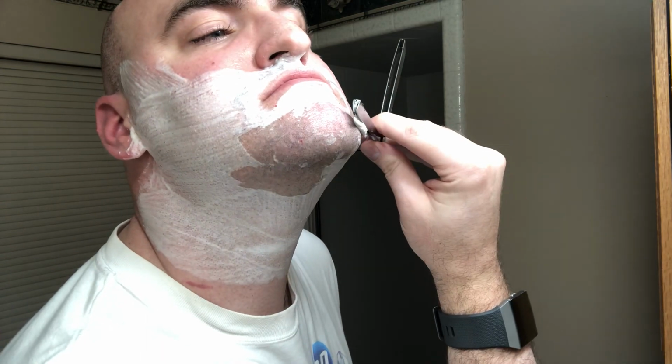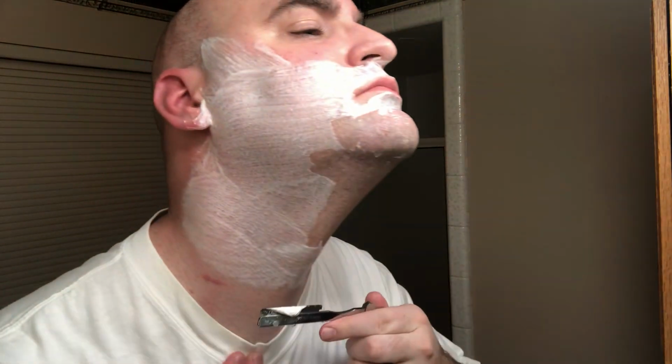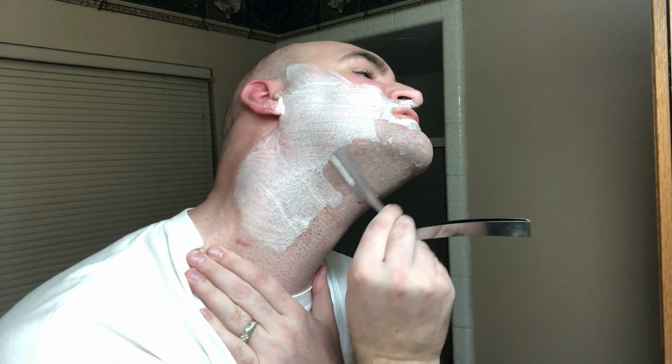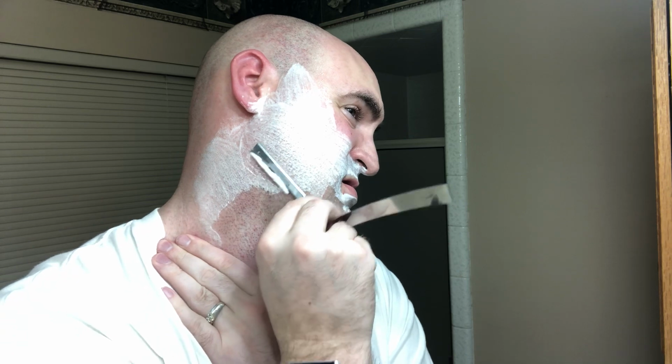It's the hard part of using menthol and cooling agents as it gets warm. It's warm in here. That's not bad. No struggle right here. And here, pretty much on this side of my neck, just because of how the hair grows.